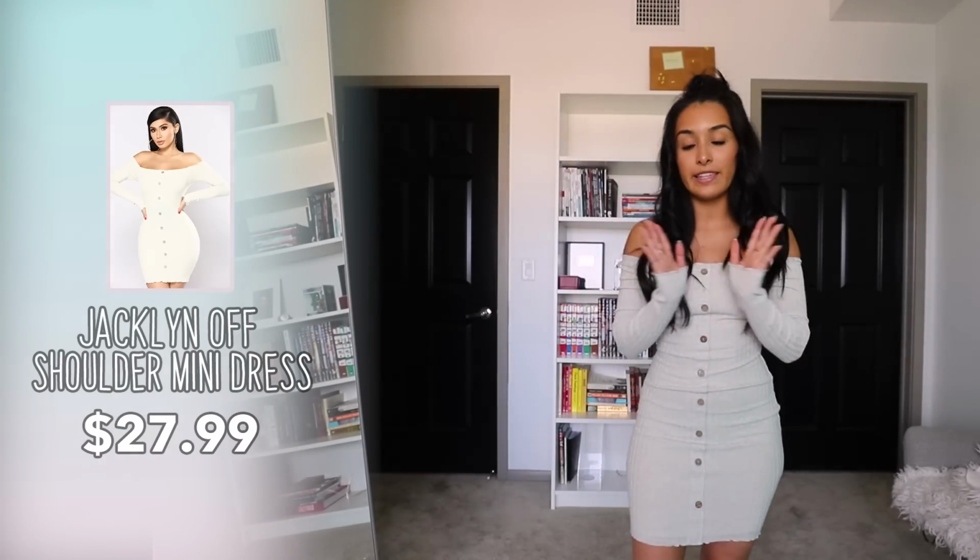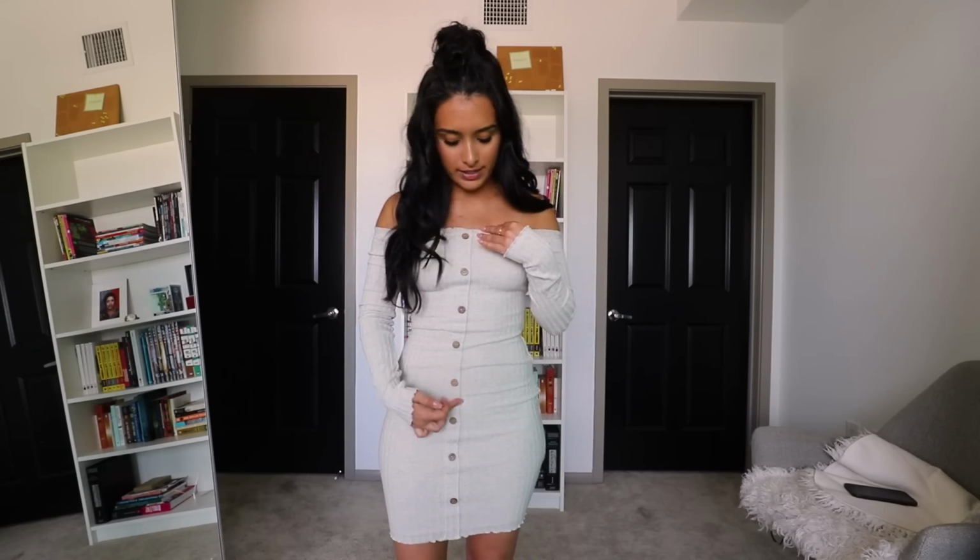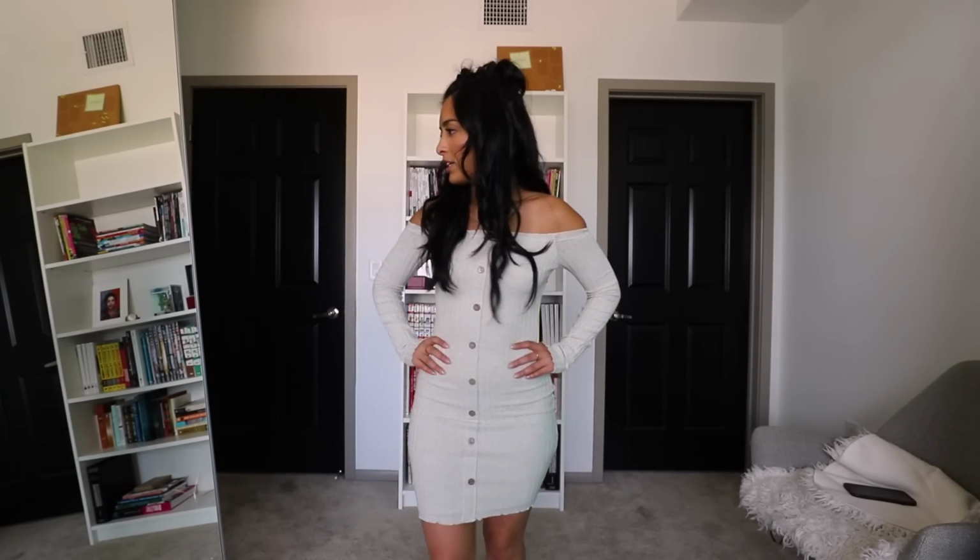This one is going to be the last dress that I have, and this is called the Jaclyn off-shoulder mini dress, and this was actually $27.99. So I bought this because I feel like I've seen everyone wearing this style of dress, off the shoulder, buttons down the side, kind of a knit fabric, but overall a very cute and comfortable feel to it. I actually think this is really cute. I think I would wear this with some cute strappy heels or something like that. Maybe a leather jacket over. No, I wouldn't wear it. I don't know what I would do. I just know I like it. I'm just trying to visualize outfits and then I say it out loud and I'm like, oh my God, they're gonna think that's a terrible idea.